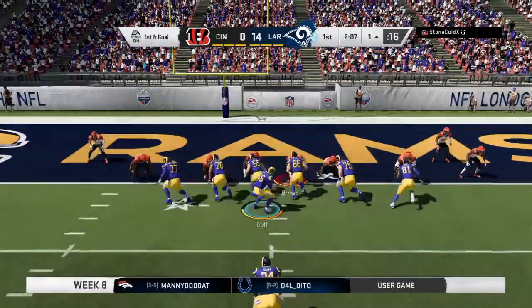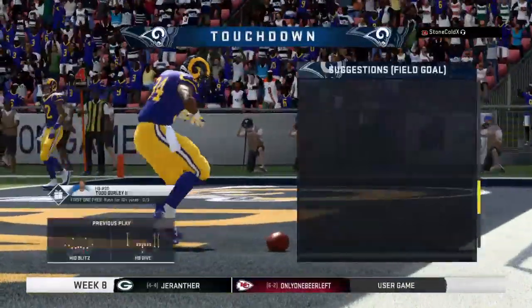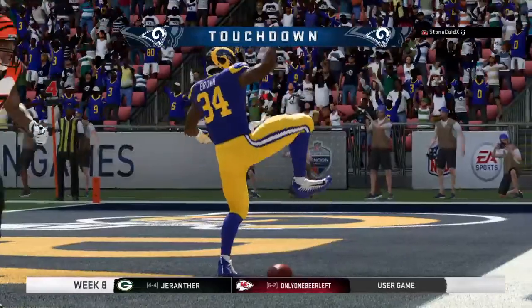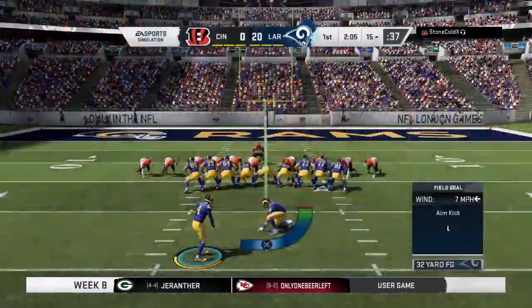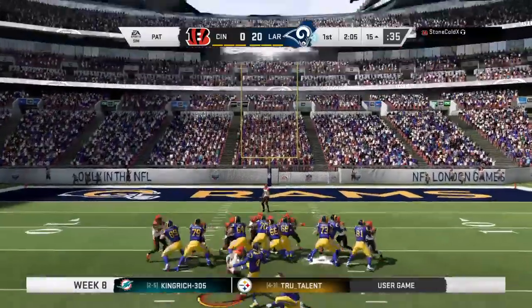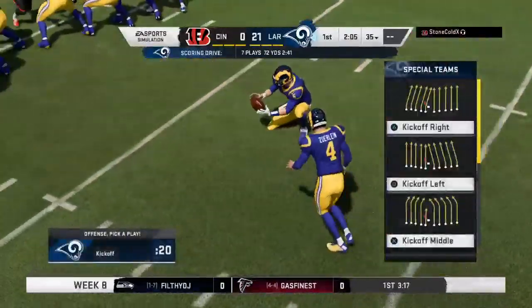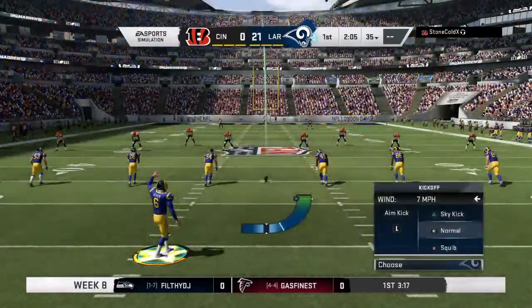It's 1st and goal. They'll try and run it in with Brown. And he is into the end zone. Touchdown, Los Angeles. Malcolm Brown, his 6th touchdown of the season. And the Rams tack on to their advantage. Zerline connects on the extra point, and it's now 21-0.